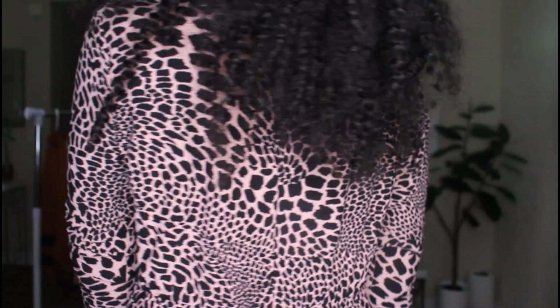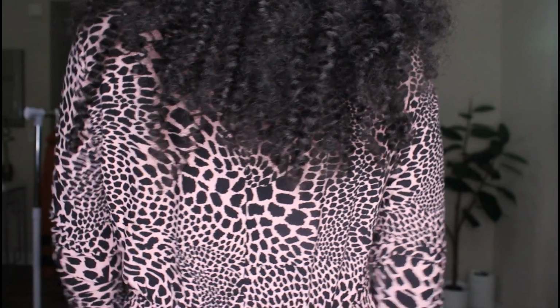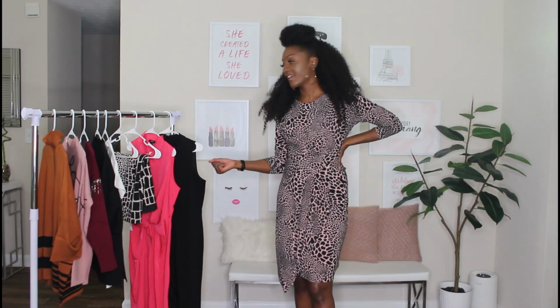It's very busy. I'll come closer so you can see the fabric. This pattern is actually really cute. So it's like a pink color with the black spots on it. Okay. So on to the next one.